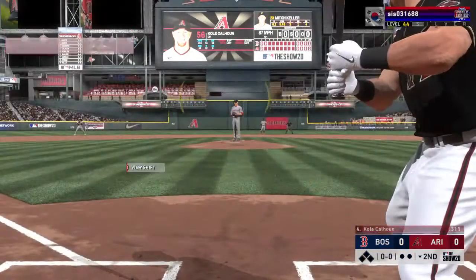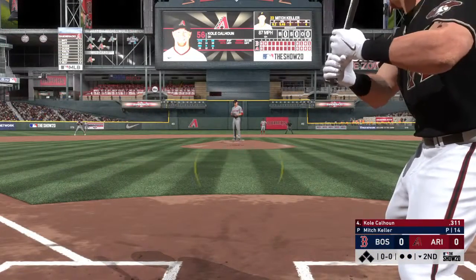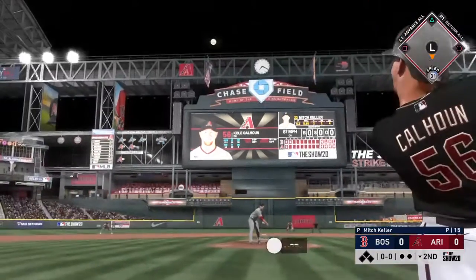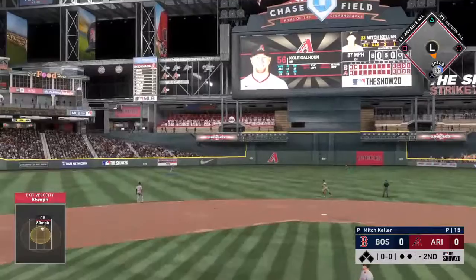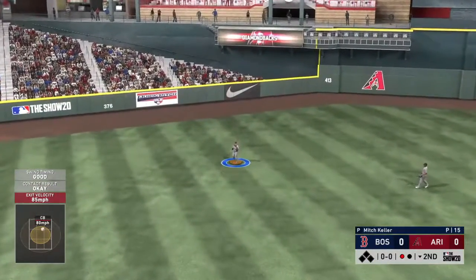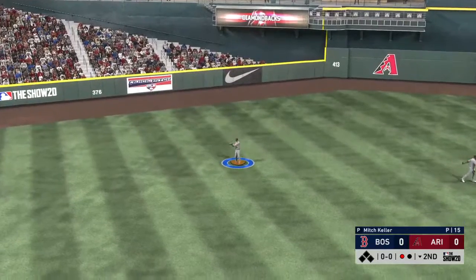Cole Calhoun will stand in now, leading up for the Diamondbacks. Now here's the pitch. The designated hitter, Cole Calhoun, lifted the other way to left center. Dietrich is right there, and it's a very quick out, number 1.